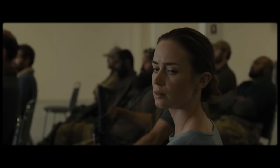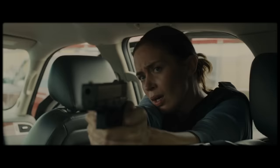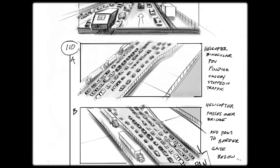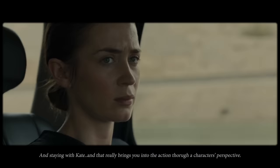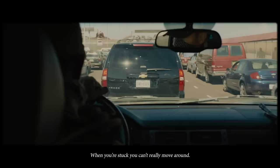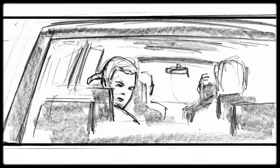Therefore, what better way to represent her uncertainty than trapping her right in the middle? It's simple, linear, easy to understand, and reveals the truth about her mission. And staying with Kate really brings you into the action through a character's perspective. And then we would get to being stuck. When you're stuck, you can't really move around. And impressively, director Denis Villeneuve layers all this storytelling not with dialogue, but with visuals.